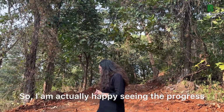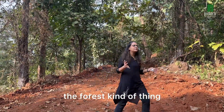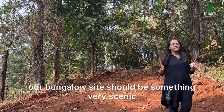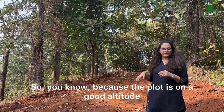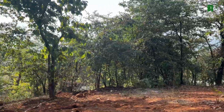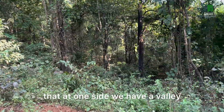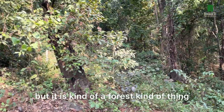So I am actually happy seeing the progress, plus the overall feel. Whatever we wanted, the forest kind of thing, we manifested that it should be something. Our bungalow site should be something very scenic. Because the plot is on a good altitude, the view from here is going to be breathtaking. The location of the plot is such that at one side we have a valley, and on the other side also there's a valley, but it is kind of a forest kind of thing.